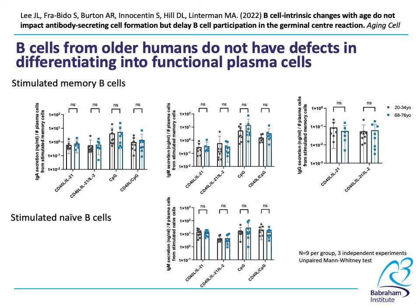No significant defects in antibody-secreting capacity were also observed in naive and memory B cells from older human donors across all stimulation conditions. Together, this demonstrates that B cells from older people do not have intrinsic age-related defects in differentiating into functional antibody-secreting plasma cells as compared to B cells from younger people.